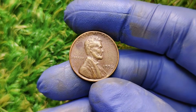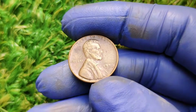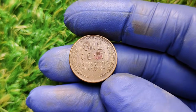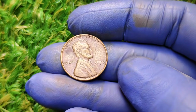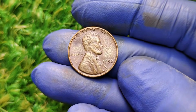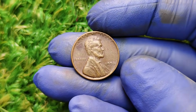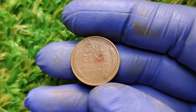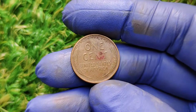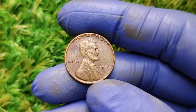The year 1956 falls near the end of the famous wheat penny era. With just 2 years left before the design change, the U.S. Mint was already preparing to transition into the Lincoln Memorial reverse. But in 1956, millions of wheat pennies were produced, especially at the Philadelphia Mint, which issued the no-mint mark variety. At first glance, the coin seems common, almost too common for collectors to consider rare.